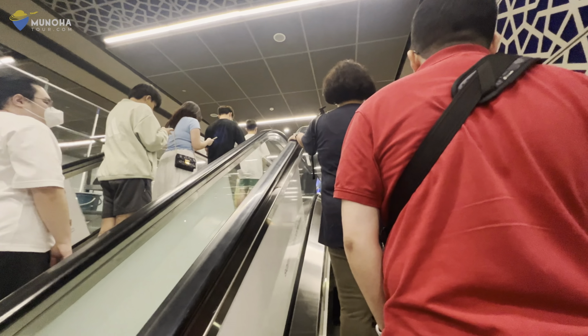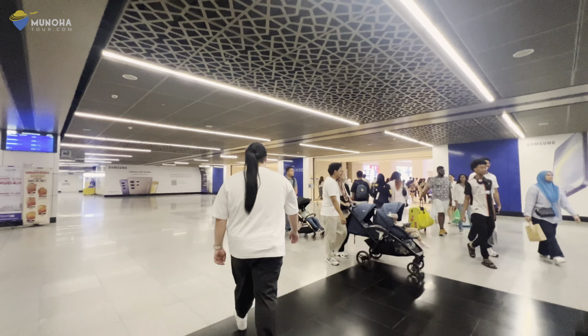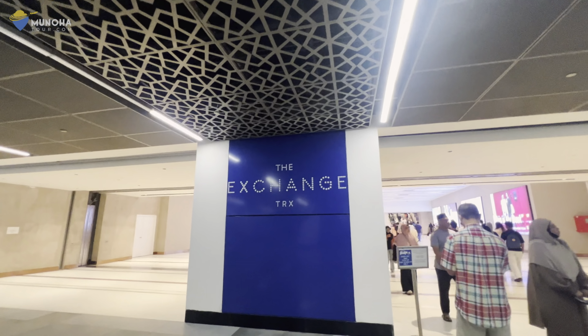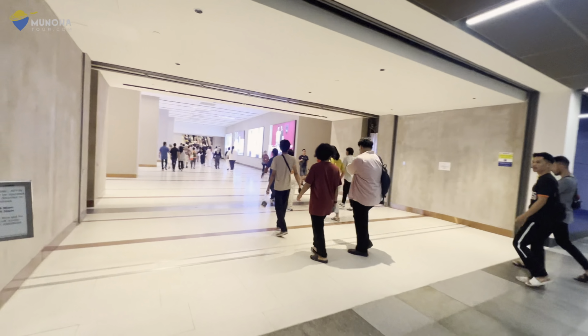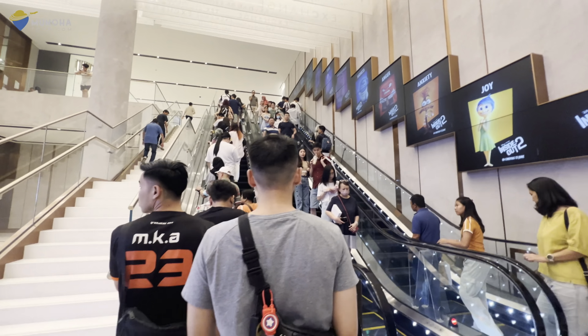And when you go to the first floor, you have to take a slight right to see the TRX Exchange Mall's advertisement. So that's what I was talking about, that the mall connects directly from the train station. So you don't have to have another entrance or something. You just go straight above and take an elevator again to enter the main mall.